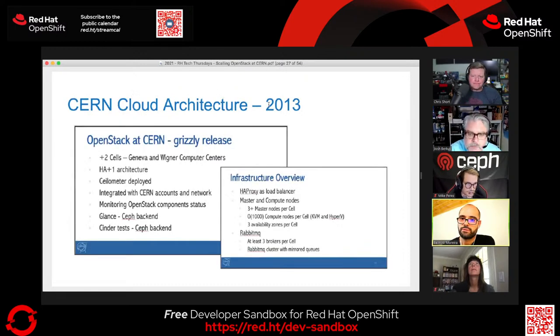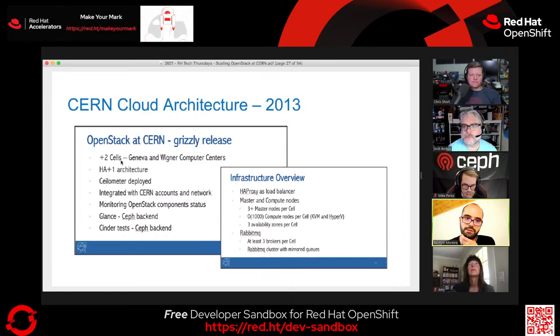So 2013 is when we finally opened the private cloud infrastructure to our users. We started with two cells, and cells at that time was a quite new concept. Not a lot of people were using that. We decided to use cells instead of regions, even if we had two different data centers, mainly because we wanted this to be as easy as possible for the users to migrate their workloads to the infrastructure.